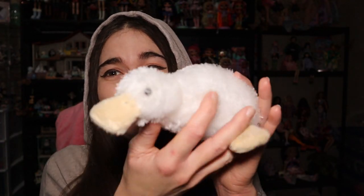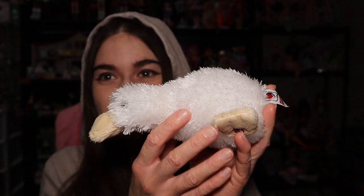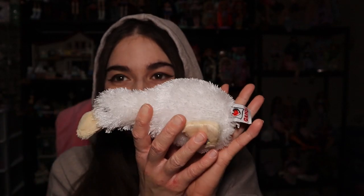I love the platypuses that Ganz comes out with. Their heritage ones, I think, that they came out with before Webkinz are really cute. They're fluffy and they have fur and they're just so cute. But this is Giggles the Googles. Usually the Googles are bigger, but this is a Littlekins Googles. So that's him.